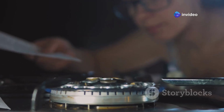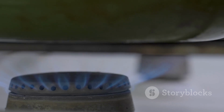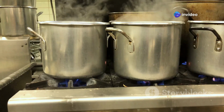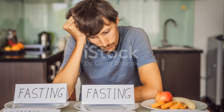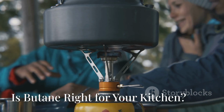However, there are also some downsides. Safety is a major concern. Carbon monoxide poisoning is a real risk if you don't have adequate ventilation. Butane stoves can also be a fire hazard if not used carefully. Finally, butane stoves are not as powerful as conventional stoves. They may take longer to cook food, especially in larger quantities. Weigh these pros and cons carefully before deciding if a butane stove is right for you.